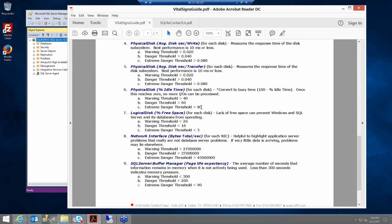Your disk shouldn't be super busy. They should be almost idle, because if they're almost idle, that means that most of your requests are being satisfied out of memory, and that's really what you want to have, because the disks are usually the slowest point of any system. You want to have plenty of free space. You want to make sure that your NIC cards are processing data in and out. Data needs to be going out and in.